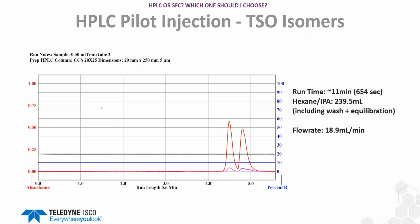Now here is our HPLC pilot injection, still using that same ES Industries column. We're only loading 0.5 ml of our TSO sample. And if we look at the resolution with this HPLC system, with that ES Industries column, it's pretty similar to what we saw with the SFC. We're still able to separate those two enantiomers, almost getting down to baseline resolution.